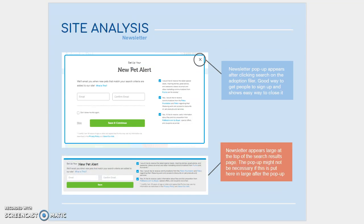So once you click the search button on the form, you do get a pop-up to sign up for their newsletter, and this could be great because they could get more people to sign up and get involved, but it could also be a bad thing if not done right. Their design for this is overall great, but once you close it and the results load, there is another section for it as soon as the page loads.